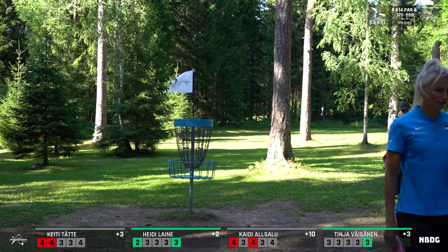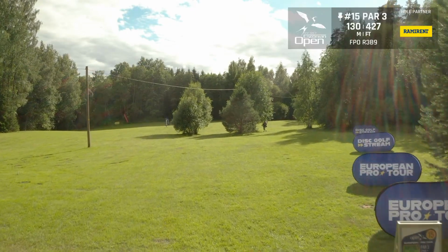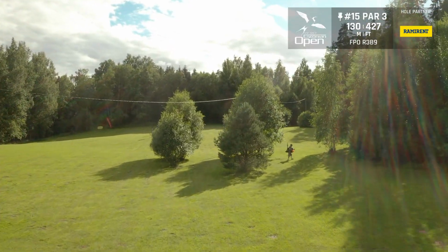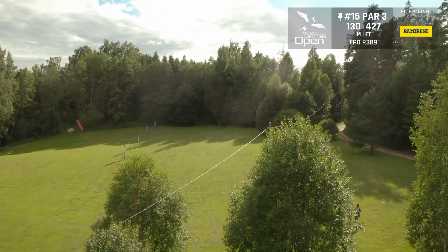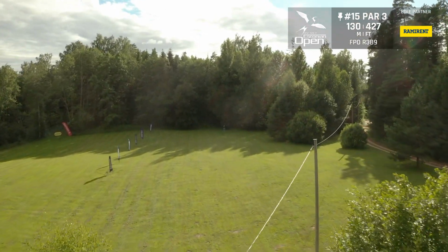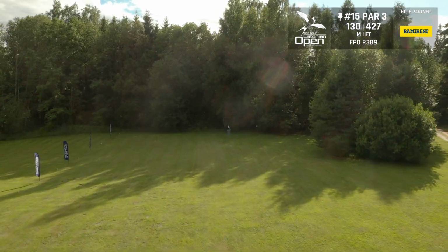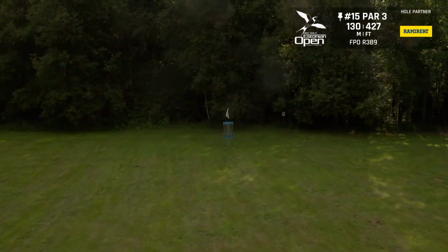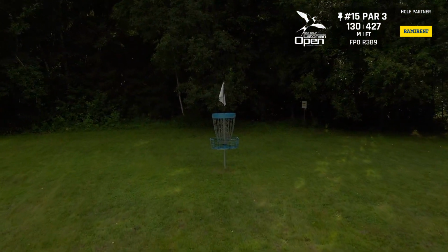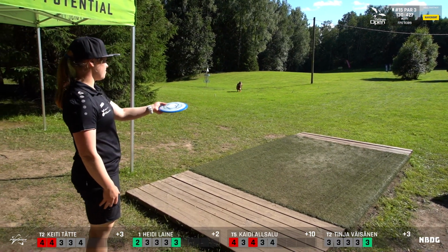And we are headed into the final 4 holes of this Pro Tour event. It is a 130 meter par 3. We have not seen a birdie on it yet throughout the tournament. There is some OB left, there's some OB right. There's a cluster of trees that you have to either play over the top of, or we're likely going to see some flat to hyzer shots on this right side.